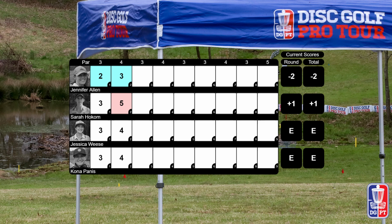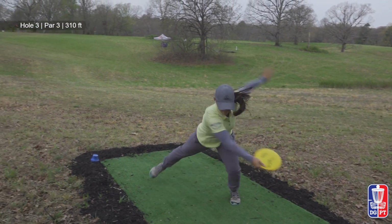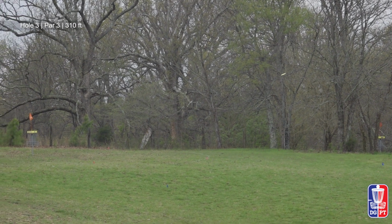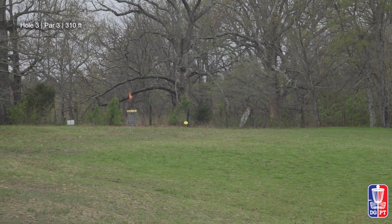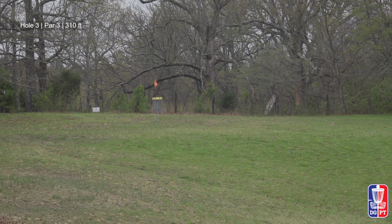Jen Allen maintains her lead on this card at 2 under. Hole three is 310 feet and really a must get. It's right there and unobstructed. Absolutely. The basket is right there and all you need to do is throw it up there and sit it under the basket just like that.